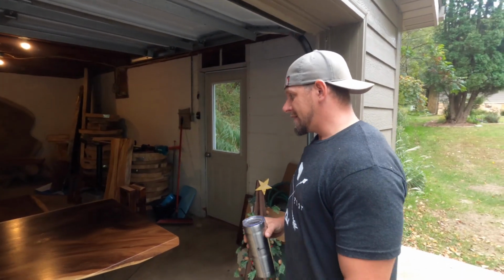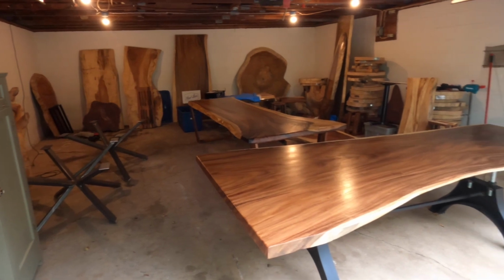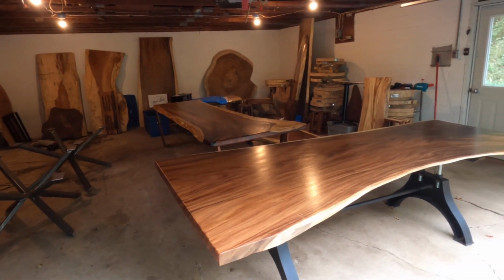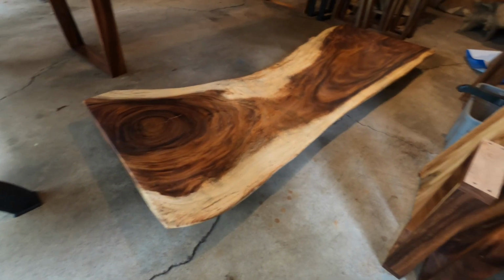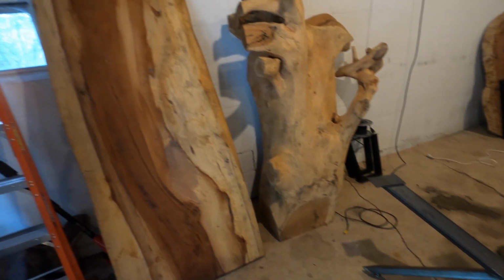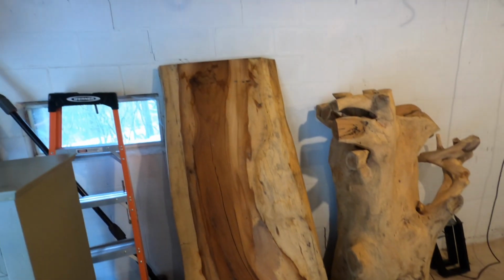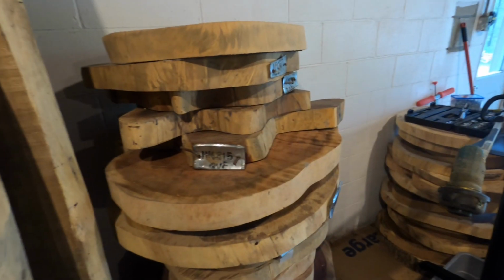So this first piece here, this is a monkey pod top. Cenicero is the proper term for it. That's also monkey pod. This is perotta. This is a desktop. I'm working on making the base for it. And over here we got some root balls. Then over here I got my little rounds. Those are just cross-cut pieces that you can make little end tables or cutting boards or anything out of.